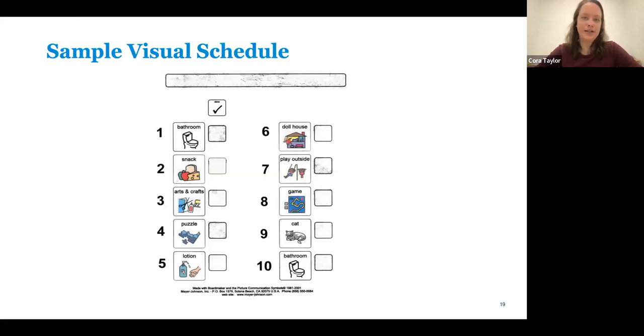Another visual schedule example would be to build bathroom breaks into your child's overall schedule. So if you're doing timed bathroom breaks, in this example, there's a bathroom break at the beginning of the schedule and a bathroom break at the end of the schedule. We often think about schedules as being what we're going to do all day. And that might be, at school, snack and arts and crafts and puzzle, but building trips to the bathroom into the overall daily schedule can also help normalize the bathroom as part of the day-to-day.